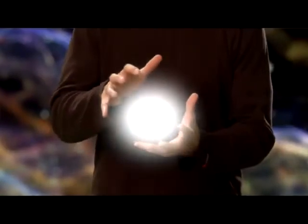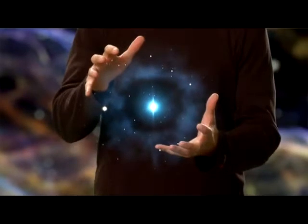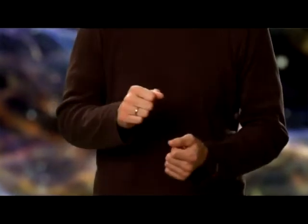The expanding shells of the supernova remnants eventually mixed with other material in the Milky Way, and this became the raw material for the next generation of stars and planets, including our own solar system.